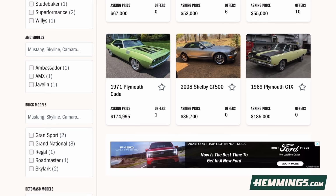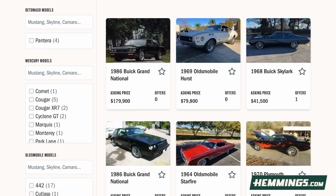The AMC Javelin. I forgot about that one, Javelins. You didn't mention that. It's very 70s muscle car era styling. And the Plymouth GTX. Let's see what else. Buick Skylark. That's right. It kind of looks like a Chevelle. A lot of them were the same body car, same platform, different badging, different styling. Wow, you've got a really flamed out Cuda. Obscure, maybe not in the model, but in how it looks.